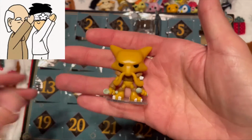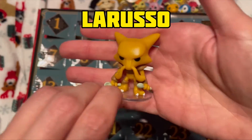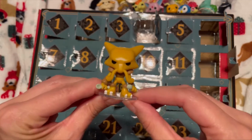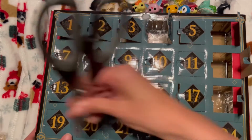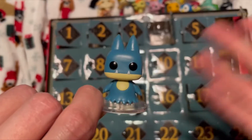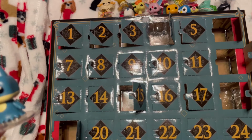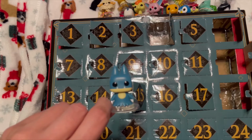He reminds me of someone from Karate Kid, so I'm just gonna call this one LaRusso. Yes, the mysterious Pokemon, LaRusso. So scary. Let's check out what's behind 16. Another one where I am left stumped. I'm going to be more stumped if Jigglypuff's not in here, realistically. And I'm assuming Pikachu's going to be the grand finale.